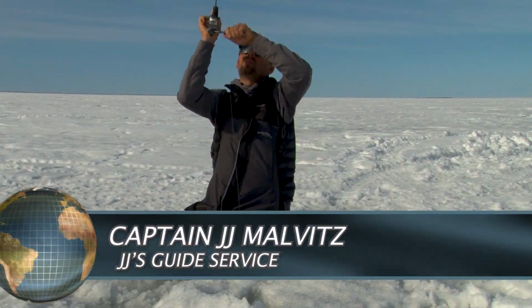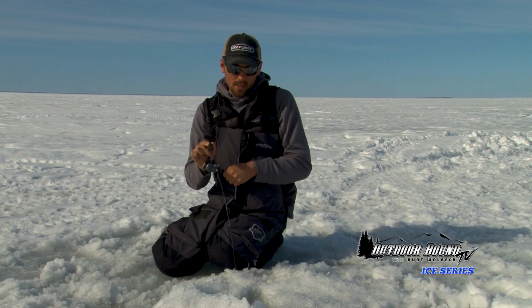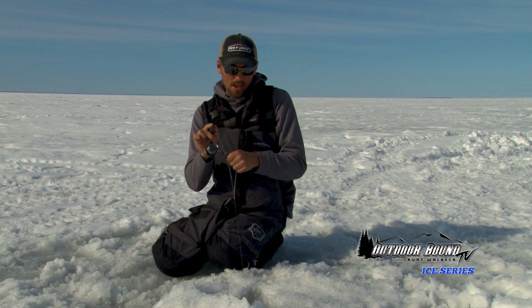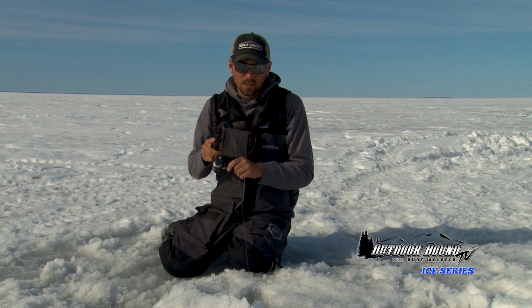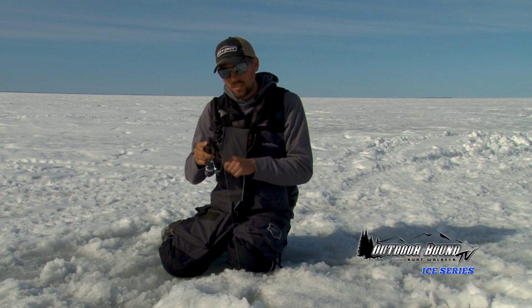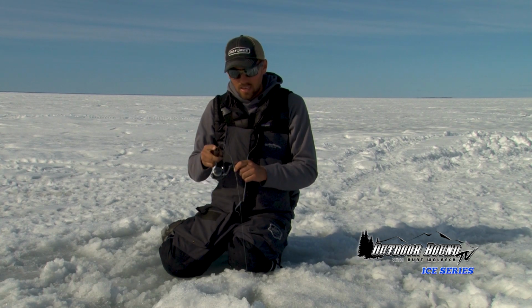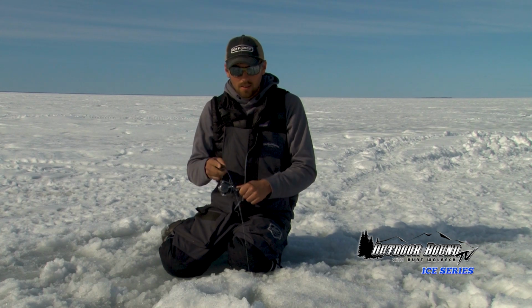There we go, we got one hooked up now. That one kind of hit it on the hop, which I wasn't expecting. Feels like a darn good fish though. You know, we say it over and over, just watching these rods bend and catching these fish out of 80 to 100 feet of water, you just get so much time on the rod.